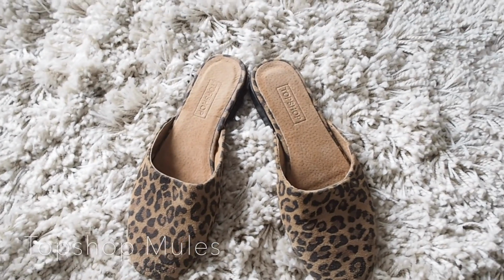These look really great with a pair of jeans. If you're having an off-duty day, throw on a nice cozy jumper, a pair of black jeans, a camel coat, and this pair, and you're sorted for the day. If you think mules are kind of ugly, because I know some people do, I love them, but if you do not like them, then you've got these, which also divide people's opinion as well.